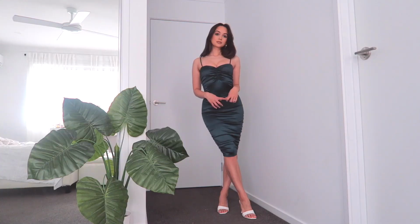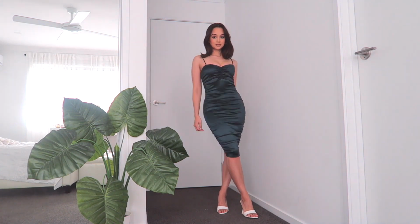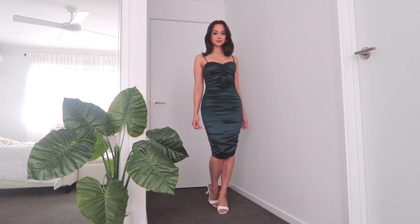dress. This is a midi dress as well. This is the only midi dress in hunter green. It's this really beautiful emerald dark hunter green type of shade, which I think is gorgeous. As you guys can tell, it has that satin sheen type of fabric as well, but it's just a really cute simple dress, nothing too crazy.